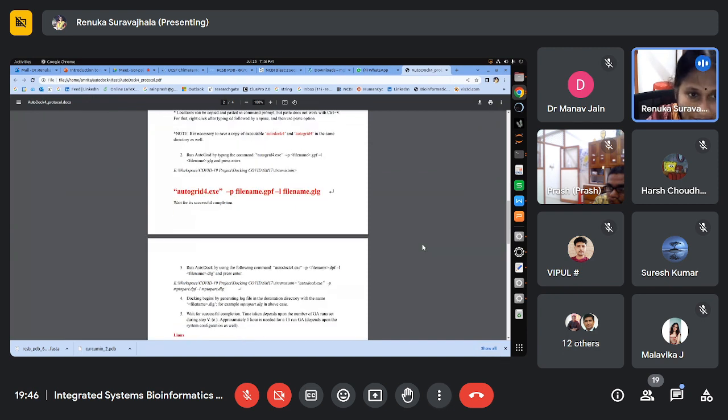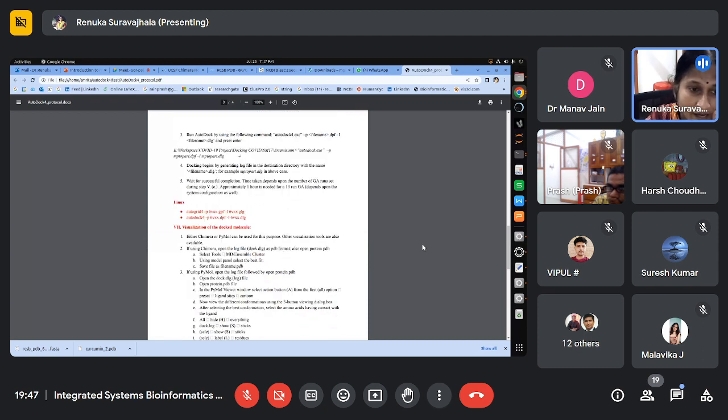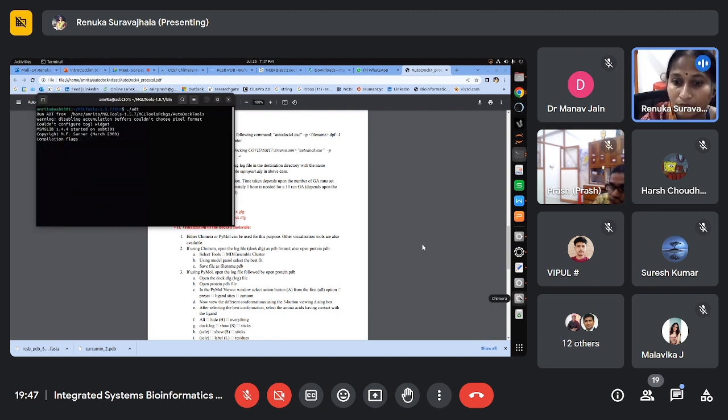This is the command for the Windows users, and this is the command line for the Linux users. So you can generate the glg file and also the autodock file where the grid is, and ensure that there is a space in between. If you give too much space or no space, it will not recognize it and will keep showing you an error. So spaces make a lot of difference when you are running it. That is one thing you have to ensure.